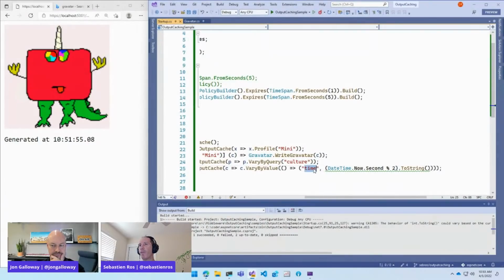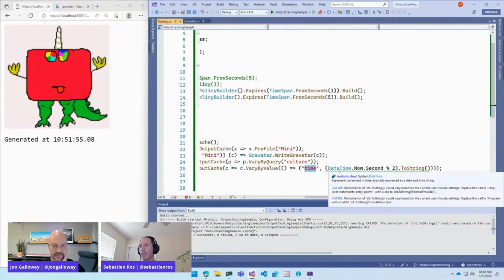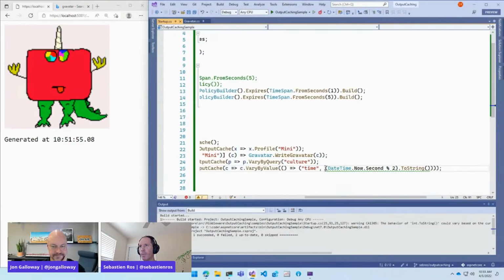You don't have to provide a key value. You can just provide a value if you want. But key value is better to prevent collisions. Because maybe if you do 2 different values, they would have the same value and then they will collide. So it's better to have a key in this case. So here, what it's doing is that vary by value, I call time, and I say this is the value to vary by. So whenever this thing has a new value, you get a new cache entry.